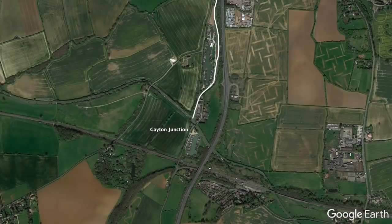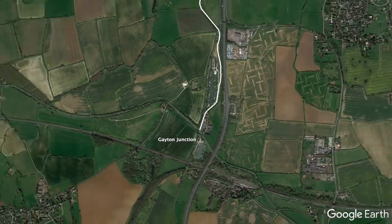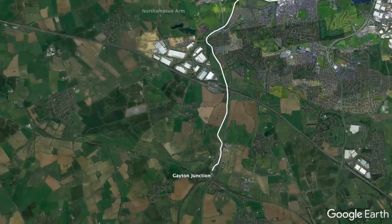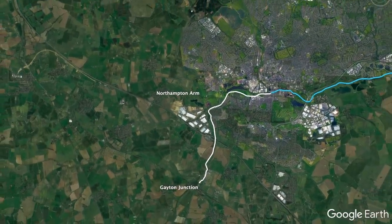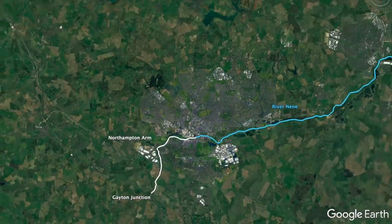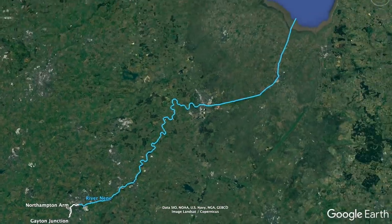I waited until we got past Gayton Junction before I told you that that was Gayton Junction. And if we'd have done a right turn, we would have gone down the Northampton Arm. 5 miles, 17 locks, and it would have taken us down to the River Nene. Now, in my head, the River Nene should lead to the River Nene, which leads to the Wash.